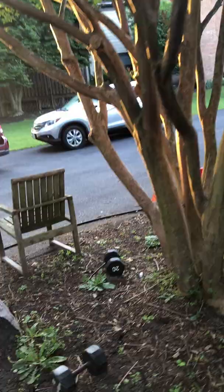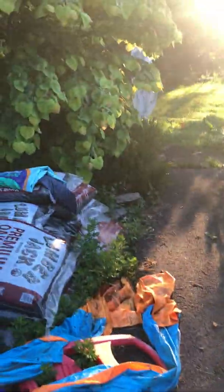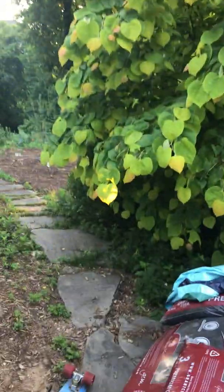I never did plant my pollinator native plant garden in the front yard. I just never figured out how to get around all the cables underground. I don't know. And I haven't talked to the guy I was supposedly buying the plants from. So I don't know, that might have fallen apart, that little project.